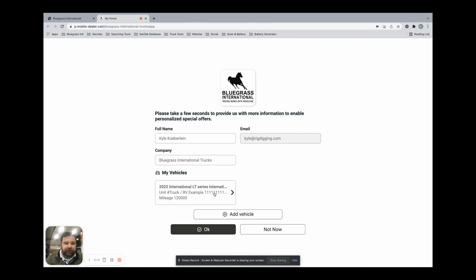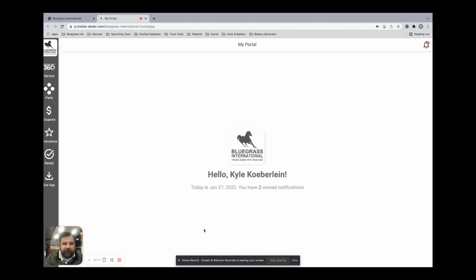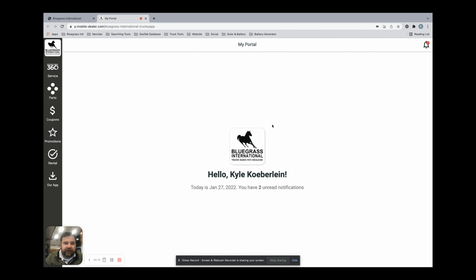So then there's your vehicle. You can add more vehicles. And there's also a way to import a large number of vehicles. If we get to that point where you have hundreds of vehicles you want to add, I'd be more than happy to come and sit down and help get your My Portal set up on bluegrasstrucks.com. But we'll hit OK. So this is the actual My Portal.